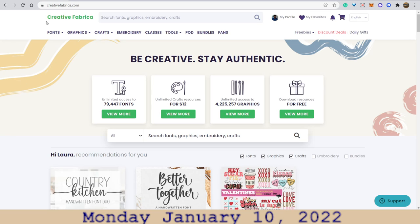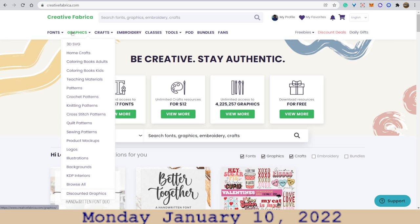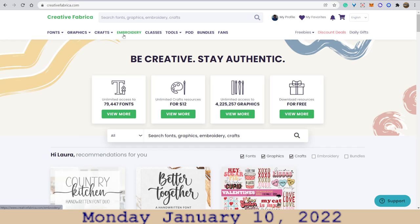And I've really decided to check out Creative Fabrica once again. What I really like about it is what they offer. I mean, they have so many different types of categories, and so many varieties of things in each category to offer. So what I want to look at today is this category, fans. I want to check this out.